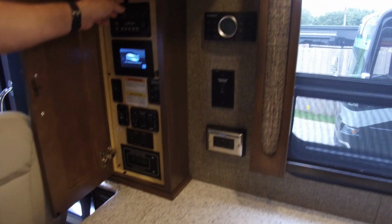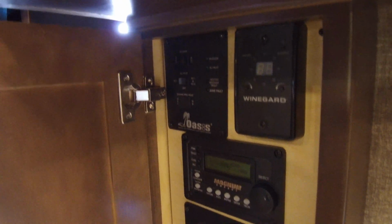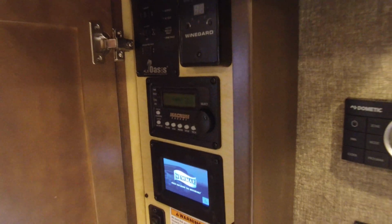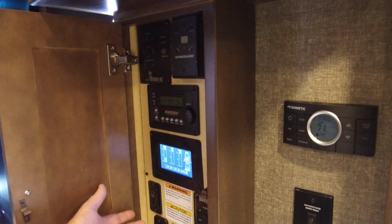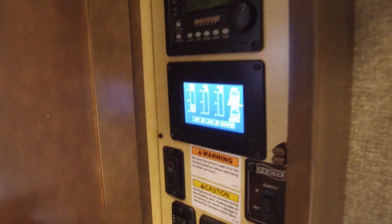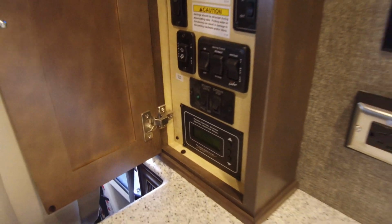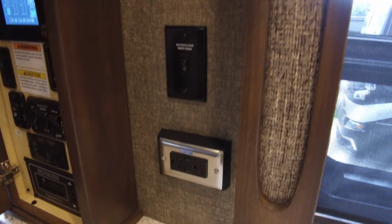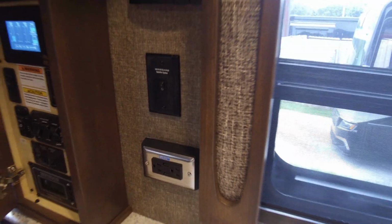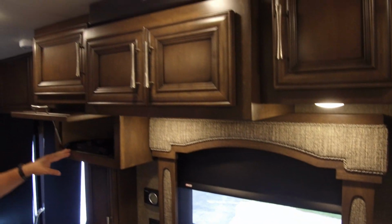So anywhere from our Oasis system, and yes, this has Oasis on it, so that's hydronic heating, unlimited hot water, and an all-electric coach, no propane system on here, to the inverter controls, to your tank levels, any of those controls for awning, slides in and out, entry lock, it's all located in this compartment. Your thermostat and your in-motion satellite dish are located just outside this compartment, so it's all reachable from a chair position.